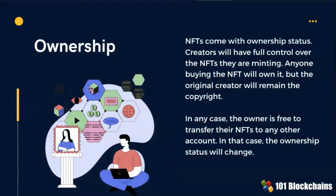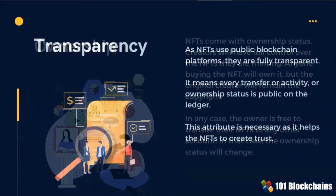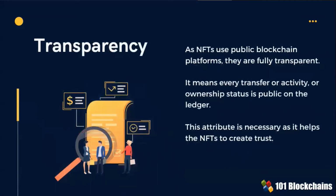Ownership. NFTs come with ownership status. Creators will have full control over the NFTs they are minting. Transparency. By virtue of using public blockchain platforms, NFTs are fully transparent. This helps the NFTs to create trust within the community.